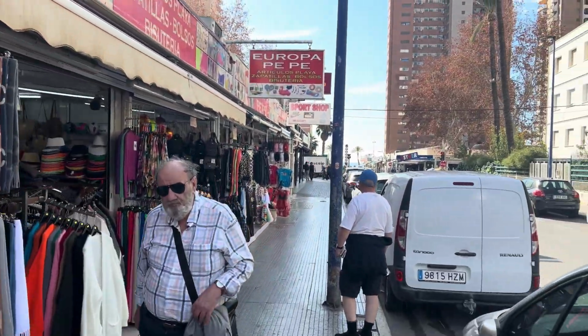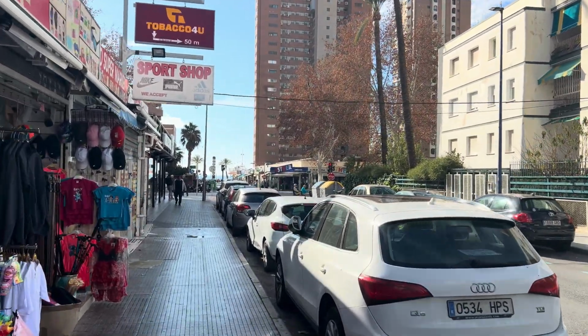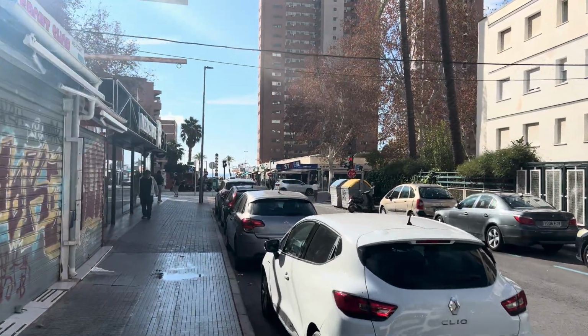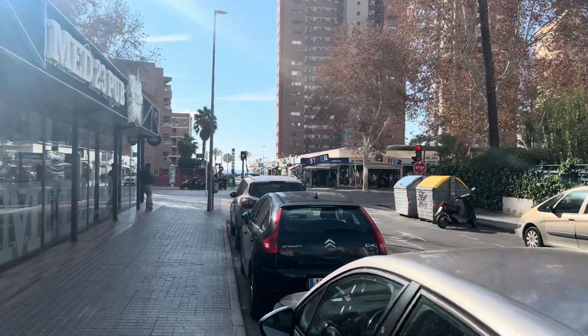Some more supermarkets, obviously, all of these oriented to tourists, with typical summer clothes, even though it's winter season now, sun hats, sunscreen, even though people don't buy it right now because it doesn't make any sense in winter.